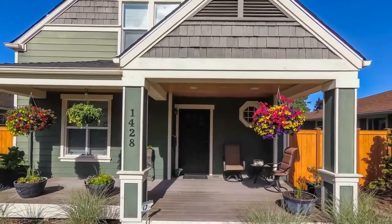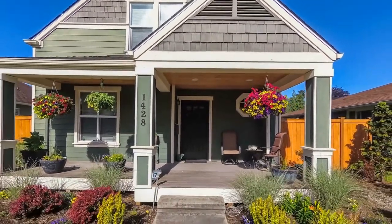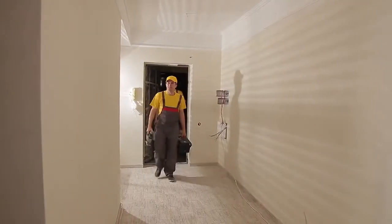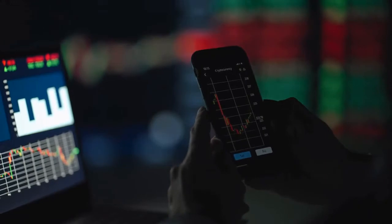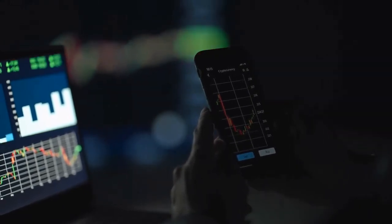Quality over quantity is also true if you plan to build on your lot. You'll want to make sure that you find the best home builders that will offer quality construction work. After all, your house is the most significant investment you'll ever make.